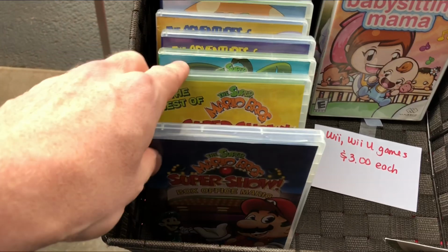If the price is $6 or the price is $7, see if they'll do 2 for whatever, 2 for $5, you know, kind of just try to bring it down just a little bit. They'll almost always do that. So we're going to head off to the next sale and hopefully we'll have some more luck.